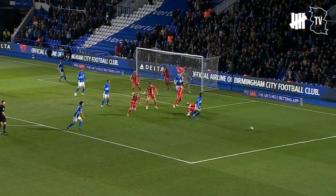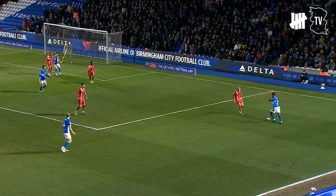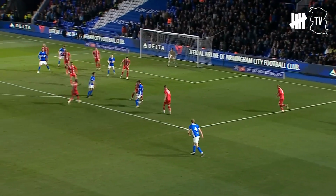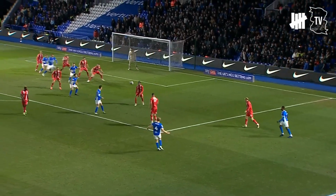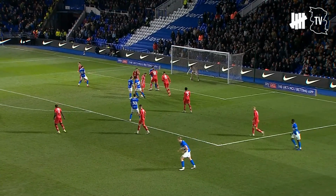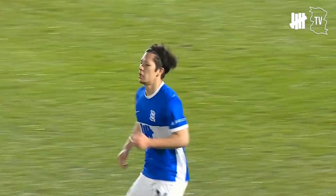Checks inside on his left foot, pulls the trigger. Well marshalled in the end back there by Donnelly. It's back out to Ethan Laird. He looks to tee up Dowell. An audacious flick to find Iwata. That's come back out to Ethan Laird. Hung up by Clara, seen to by Iwata, but a tame header easily gathered by Josh Keeley.